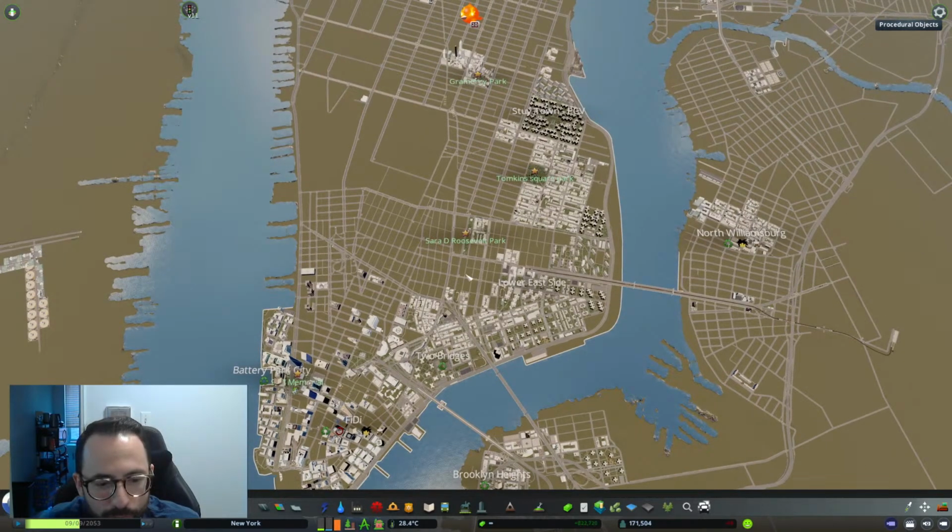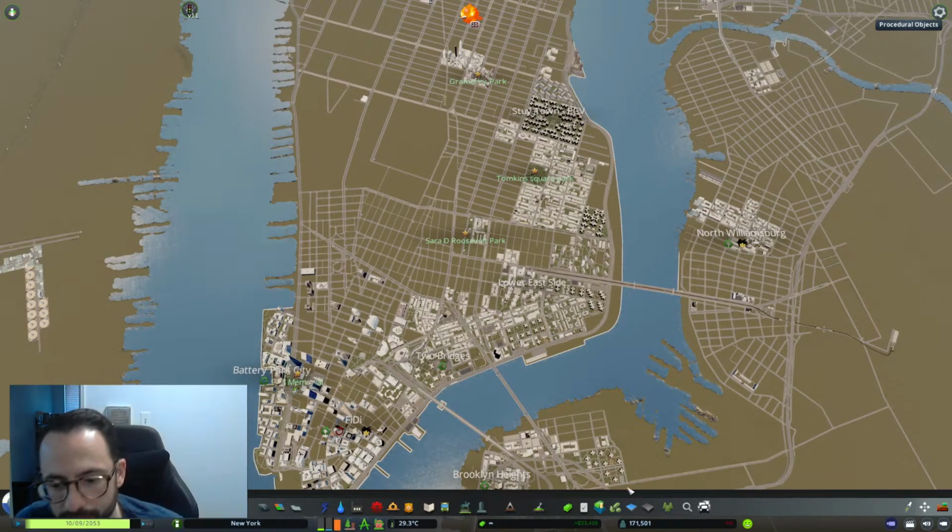So I think really what we need to be doing is finish gridding out so this looks nice, and hopefully in the next few episodes doing a lot more industrial, because you could see the demand for that is very high, whereas the demand for housing and commercial is pretty much stagnant at this point.